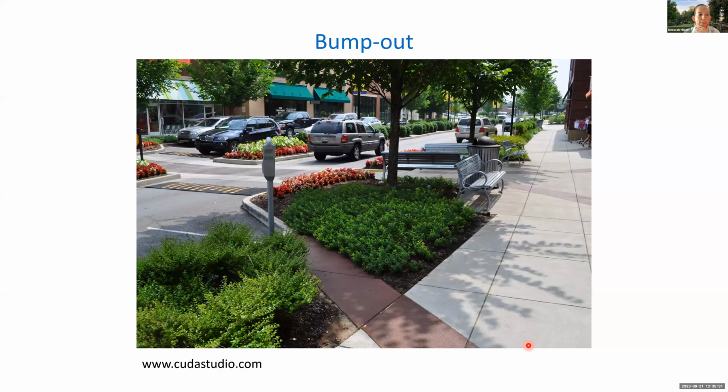So here's an example of a bump out. You can see the normal sidewalk comes out here, and then it bumps out a little bit, and then it bumps out a lot here. So this whole region right here is the bump out. So it's basically narrowing the car traffic and expanding the space for green space and pedestrians. These are becoming more popular in like downtown redesigning or redevelopment projects.